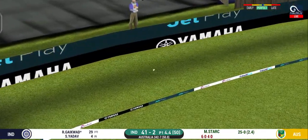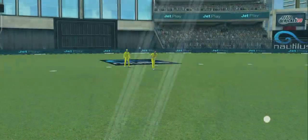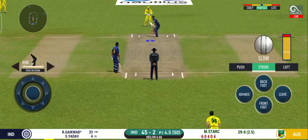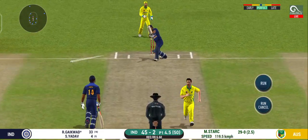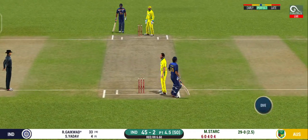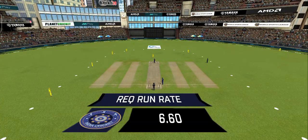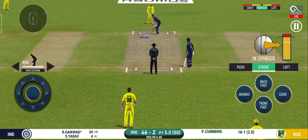That is four. Time that to perfection. He seems to have carried his form from the last match. That is excellent running between the wickets. There is a fielder at extra cover.